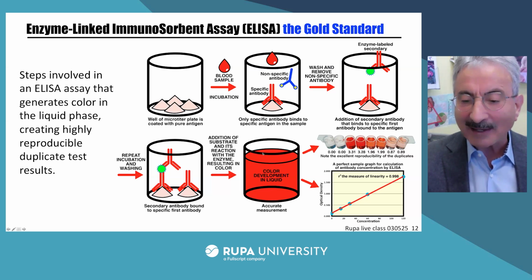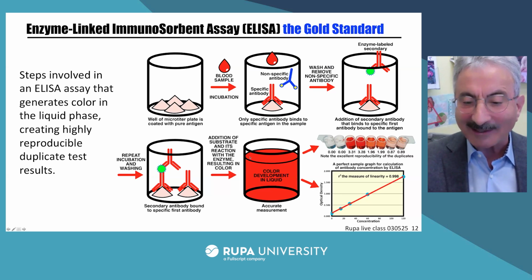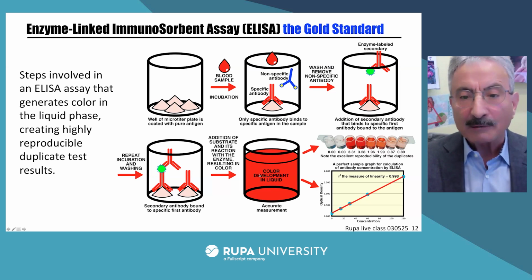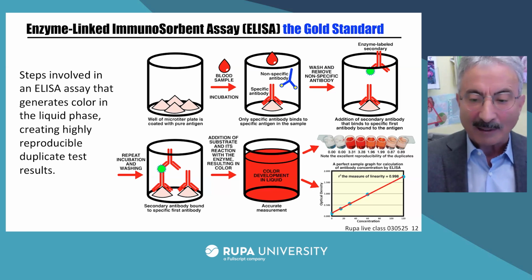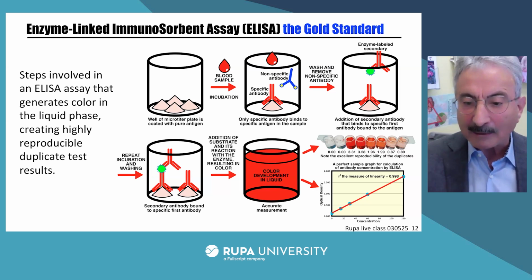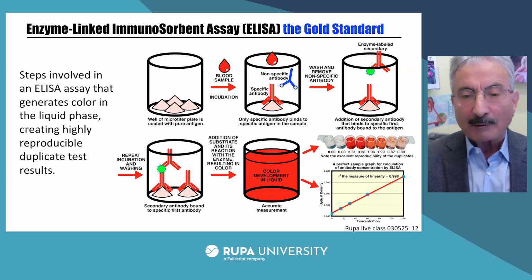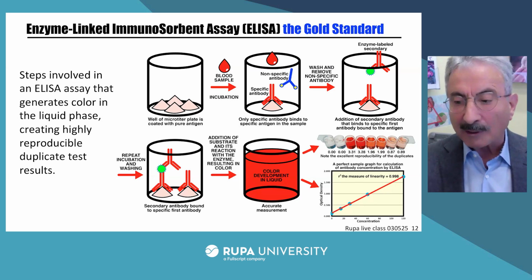And again, please pay attention that the color development here is in the liquid. So it doesn't matter where you measure, in here or here, you get similar results. While in other methodologies that use dot blot or microarray, if you measure here, you get one result, you measure here, you get different results, you measure there, you get different results. That's why microarray is not recommended for testing for Lyme disease.